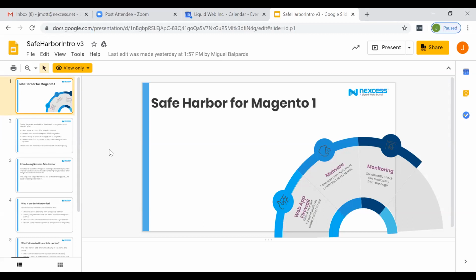So it will not be auto-synced. There will be a migration process involved to go from staging to prod, and that will be something that will be fully supported by our team, and it will be at no additional cost. So once a Safe Harbor merchant is at that point and a partner is at that point, we will go in and work with you to figure out the migration timeline and then help with that migration process.